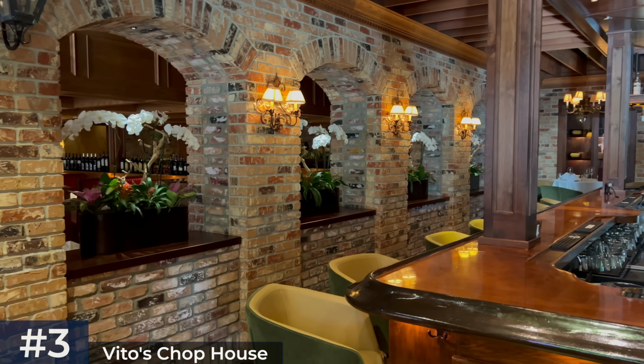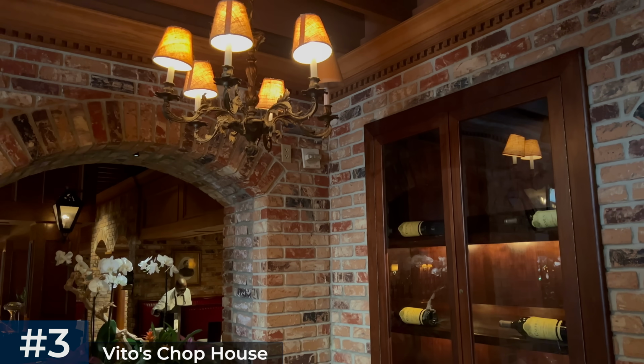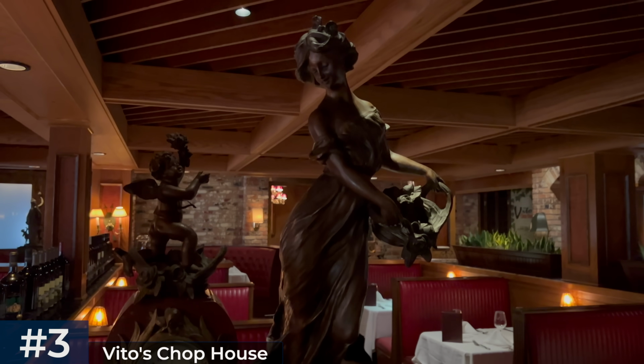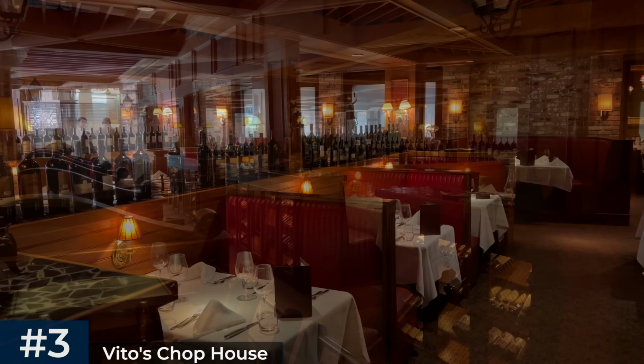Just like Charlie's, Vito's offers an upscale steakhouse dining experience but with an Italian twist. Its interior is elegantly designed with brick archways and built-in wine cabinets tableside, intricate bronze statues. A curated wine display creates separation between its plush seated booths.